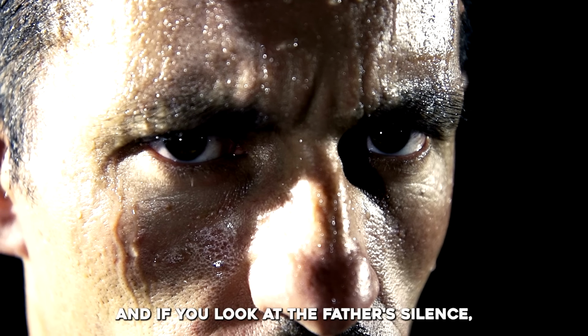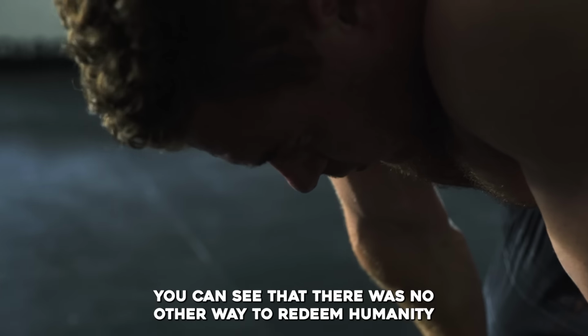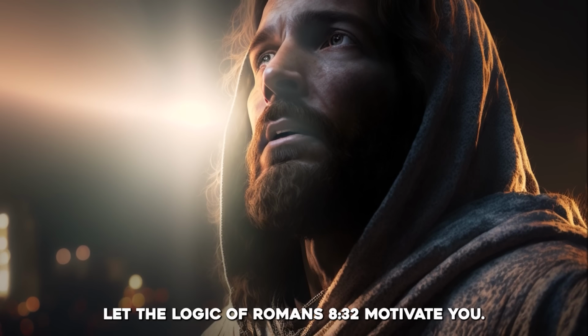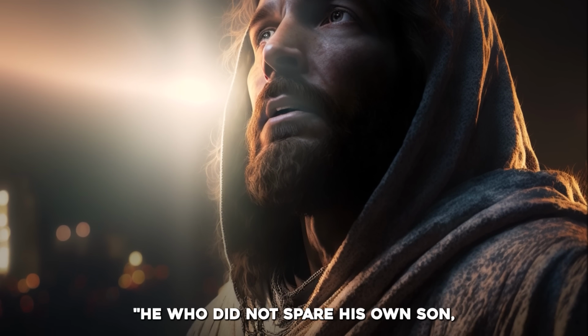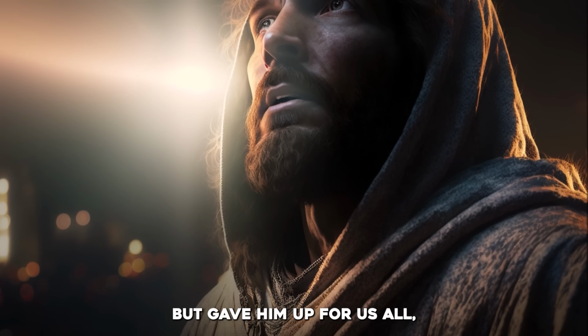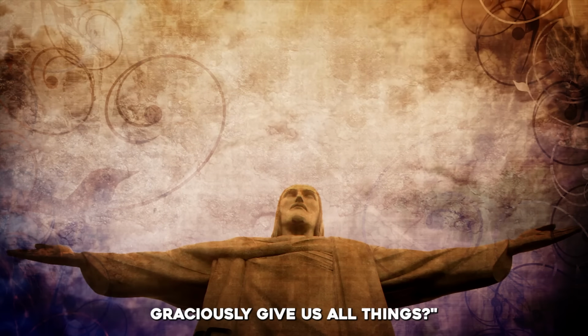And if you look at the Father's silence, you can see that there was no other way to redeem humanity, or else his wrath would be poured out on his Son. Let the logic of Romans chapter 8, verse 32 motivate you. "He who did not spare his own Son, but gave him up for us all, how will he not also, along with him, graciously give us all things?"